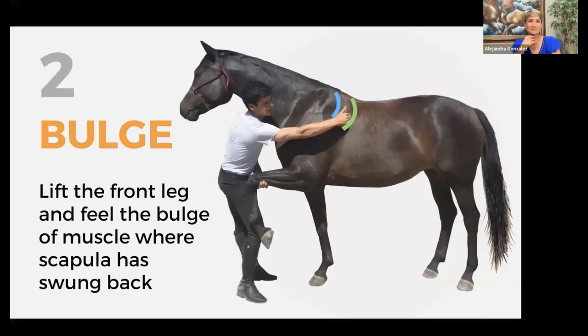And then you're going to lift the front leg and notice that there's a bulge of muscle that pulls the scapula back, and it should bulge when you do that. It may not be bulging when your horse is standing. You may even have a hollow behind the scapula, which is tragic when you realize that hollow is there because the horse hasn't been able to travel as nature intended. That muscle's been wasted because the saddle has dug in behind the back edge of the standing scapula. Anyway, lift the leg, feel the bulge.